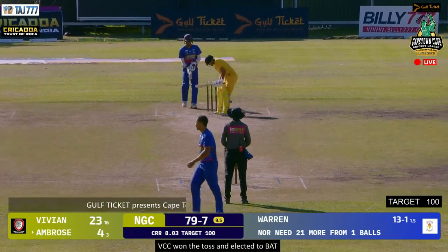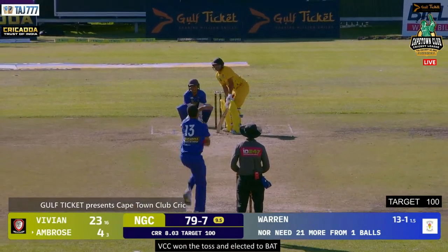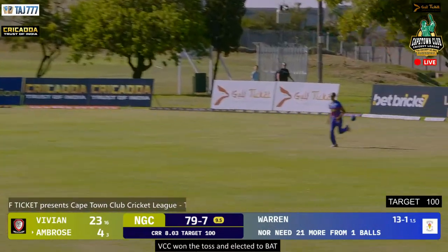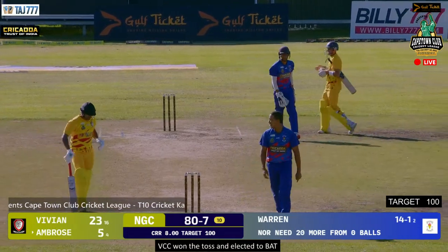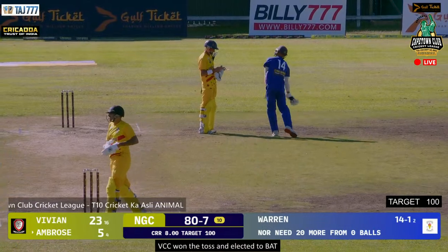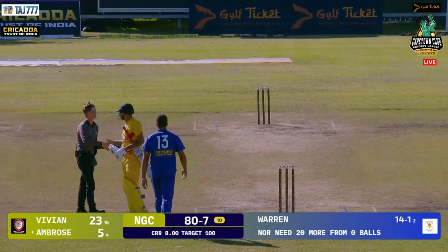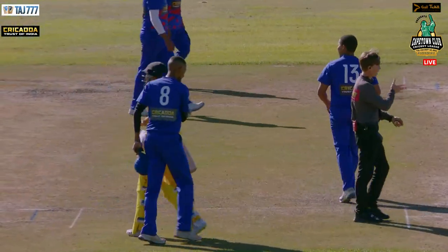They have booked their place in that playoff. Where's it going, Eugene? Where's it going? It's just going to go for one, onto the onside, and that's going to take the Northern's Goodwood Cricket Club score up to 80 for 7. They reached 80 in their allotted 10 overs, 7 wickets down, and that's victory to Victoria Cricket Club over Northern's Goodwood Cricket Club.